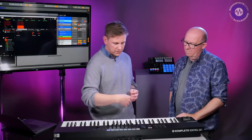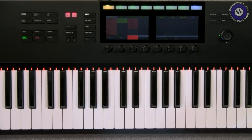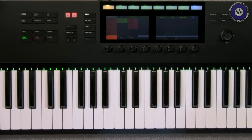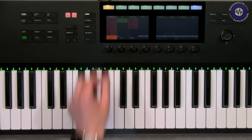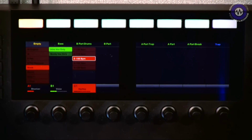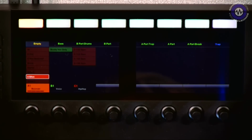What I've got here is my scenes on the top, because I'm in the scene page. Along the bottom I have my groups, and because these are touch encoders, I can shift between them just by tapping. Vertically here, I've got all the patterns that are inside those groups. All I need to do is choose exactly what I want from each group and really try things out. It's a really playful, really good way of saying, oh, actually, let's try this.